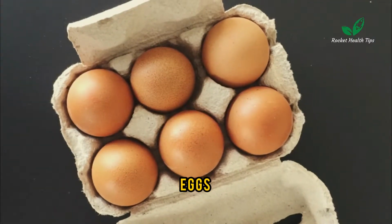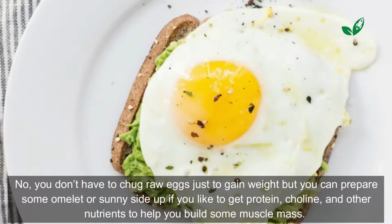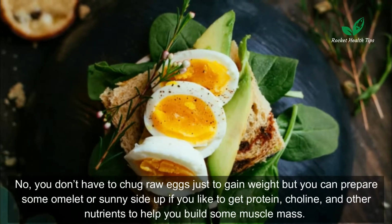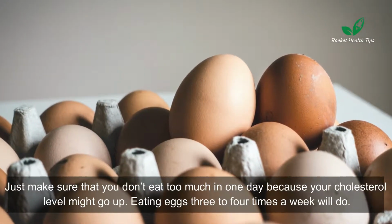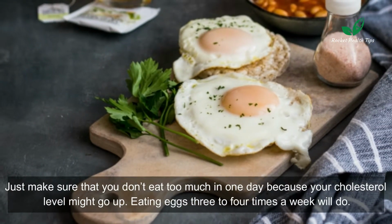At number 5 we have eggs. No, you don't have to chug raw eggs just to gain weight, but you can prepare some omelette or sunny side up if you like to get protein, choline, and other nutrients to help you build some muscle mass. Just make sure that you don't eat too much in one day because your cholesterol level might go up. Eating eggs 3 to 4 times a week will do.